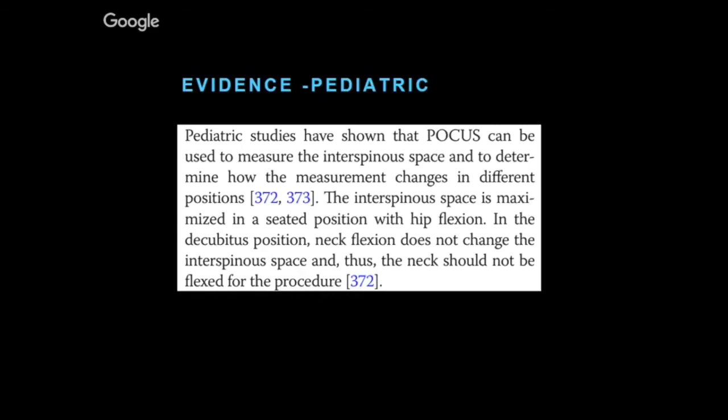Regarding the pediatric population, as always in pediatrics, we may be a little bit behind. Some studies show that you can definitely use point of care to find your landmarks, to find your interspinal space and to determine how the measurement changes in different positions. One study showed that the interspinal space is maximized when the patient is sitting up.